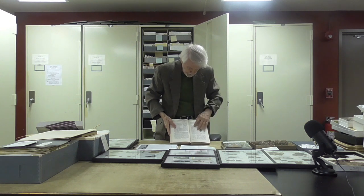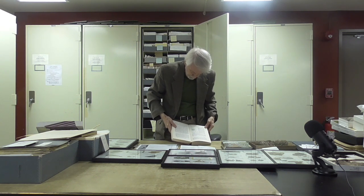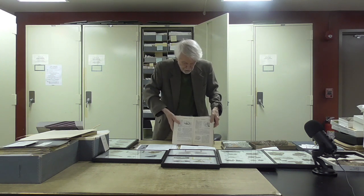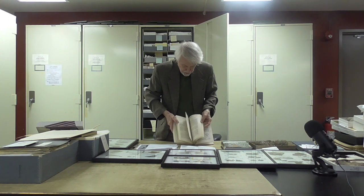Sorry, I can't read it upside down. This is the one. Anyway, it doesn't matter.